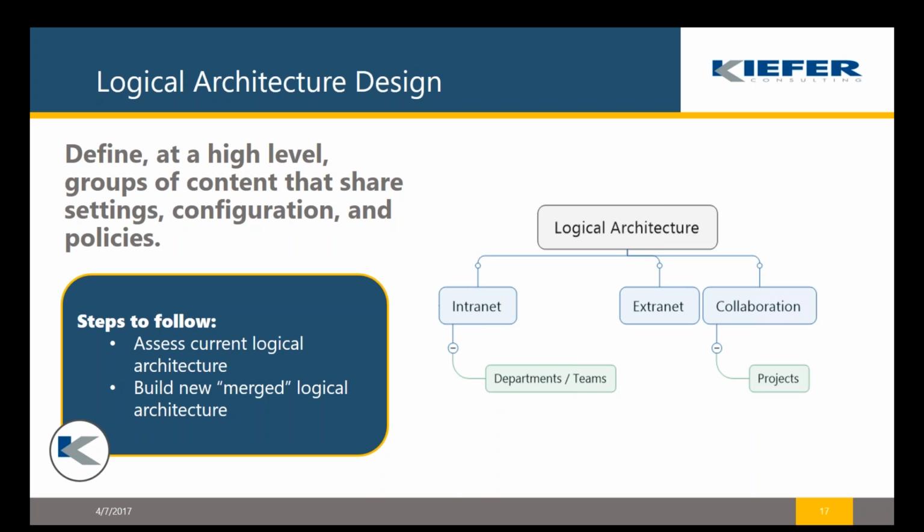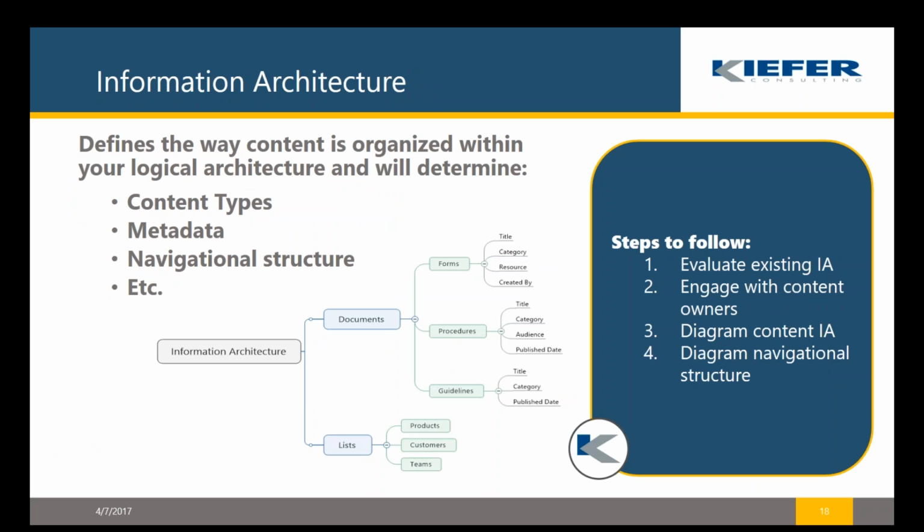So at this stage, you're really just trying to define what this logical architecture is going to look like in your new environment and where things will end up living. So once you've tackled your new logical architecture, you can start to look a bit deeper at your information architecture. So information architecture defines the way content is organized within your logical architecture and will help determine things like what content types you're using in SharePoint, what metadata or fields you're going to use, and potentially even the navigational structure of your site. So if there's a desire for improved search or organization within SharePoint after you migrate your content, then this step is really key to defining how that will work, right?